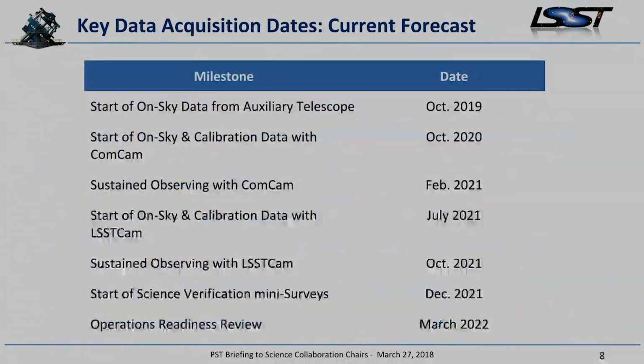So these are the key dates and the current forecast. These have changed slightly since you last saw them. Primarily, the OX telescope has pushed out somewhat. This is when these are start milestones. So this is when the start of data acquisition can be expected. Bob has a follow-up slide that says basically when the data from each one of these phases will be made available in a general way for the community.